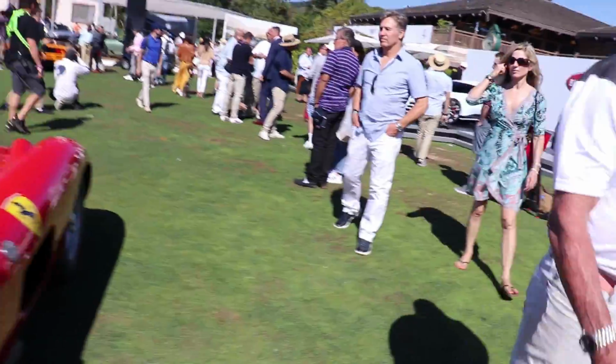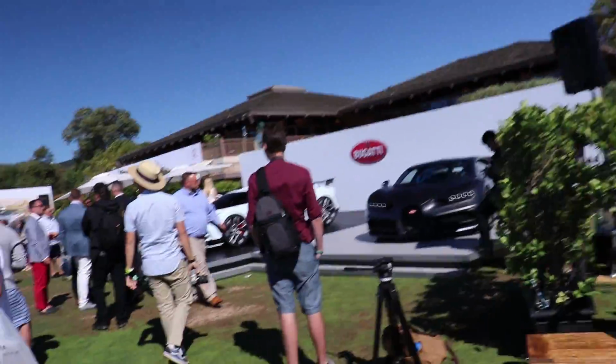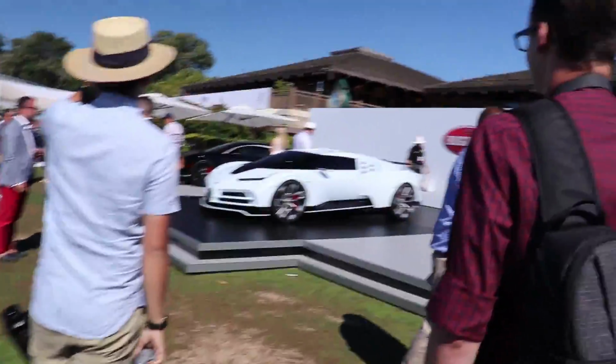The emotion, passion, and beauty of driving, a selection made purely from the heart for the love of it.